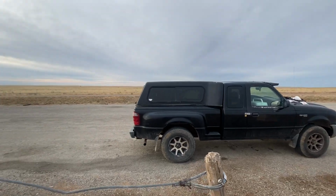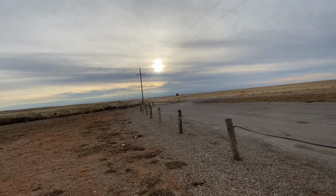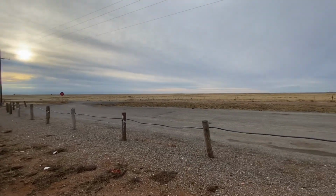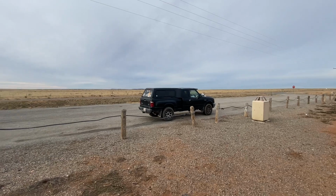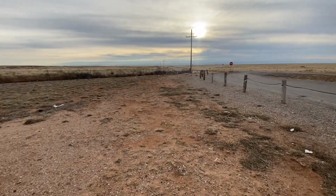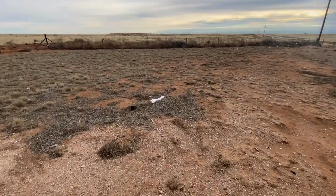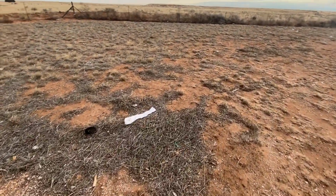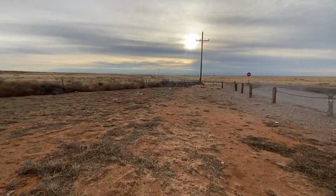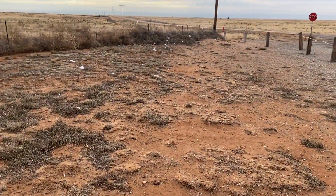So this is the spot that last night I was saying I was gonna come to if the trains kept coming, and then I ended up just being too lazy. I totally should have come over here because it would have been way quieter. However, I pulled over here because, and I saw this on my way up, if you'll notice, that's toilet paper. That's disgusting. There's a lot of trash kind of everywhere right here.